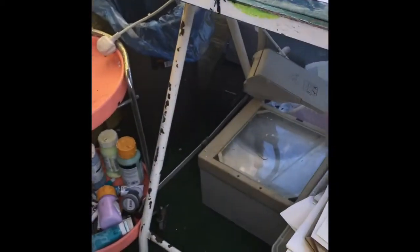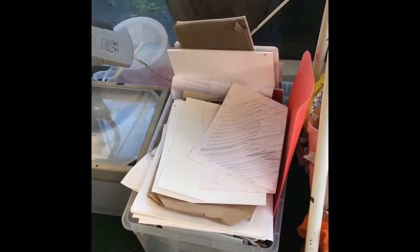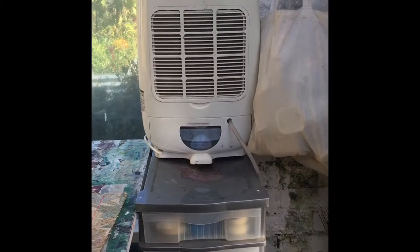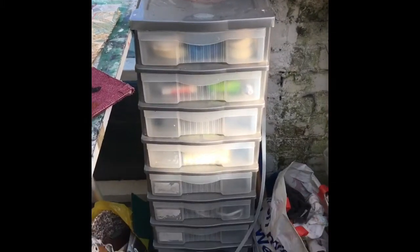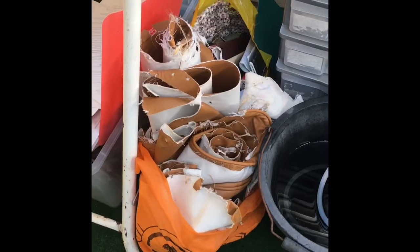I've got a very old overhead projector and storage for my paper, which I have to keep to a minimum, again because it's quite damp. As a result, I've got this, which is a godsend, a dehumidifier, which really helps with the issues that I have with damp.